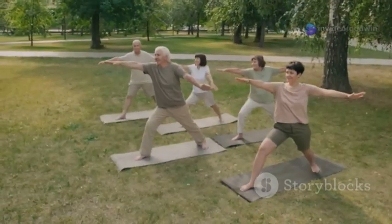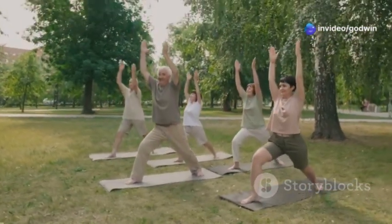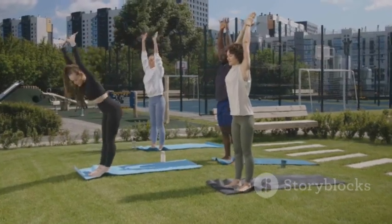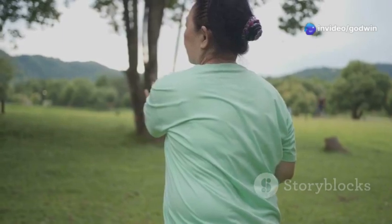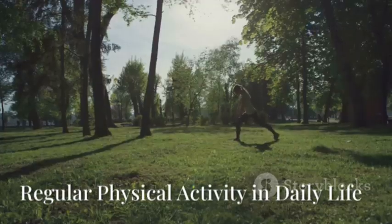For older adults, this is especially critical, but even younger individuals can benefit from improved balance for sports performance and general injury prevention. Try incorporating balance exercises into your routine a few times a week. You can start with simple exercises and gradually progress to more challenging ones as your stability improves. Remember, a steady body supports a healthy brain.